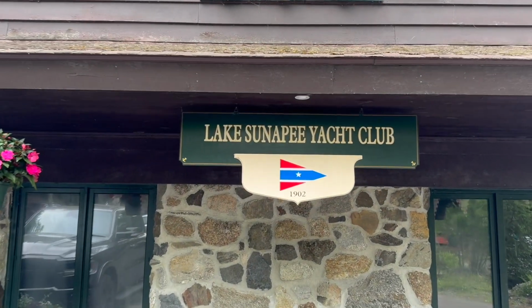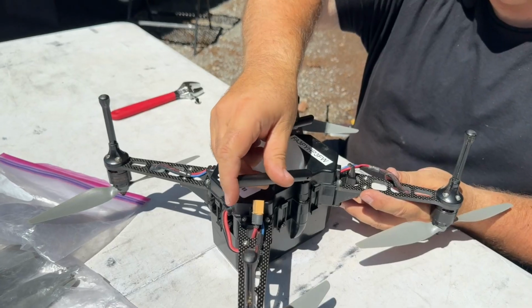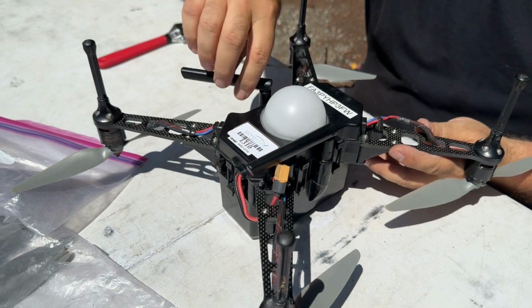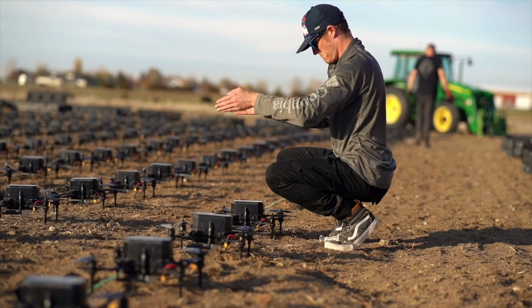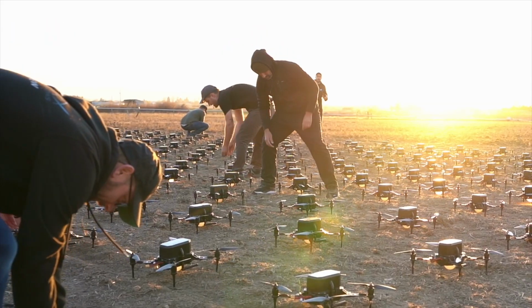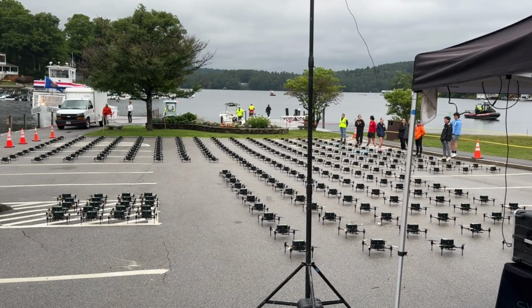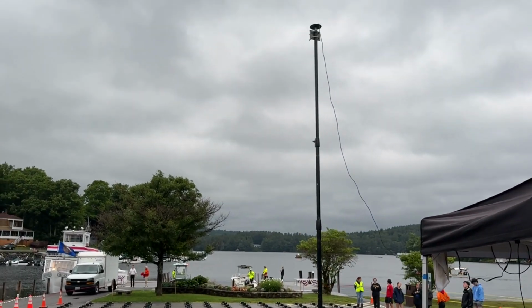Let's take a look. At midweek, the crew from Skyworks set up camp at the Lake Sunapee Yacht Club to prepare for their Sunapee events. The days of work included prepping drones, loading and massaging software, and establishing satellite communications that would guarantee the successful shows on Saturday and Sunday.